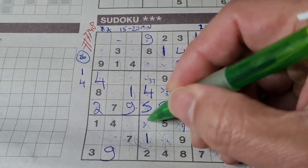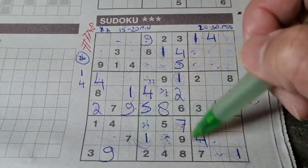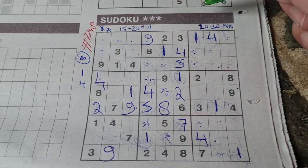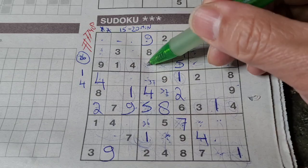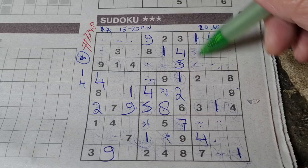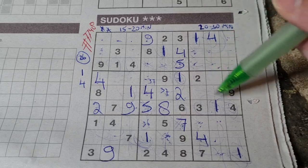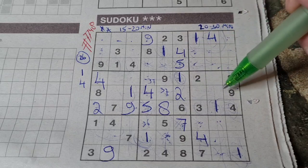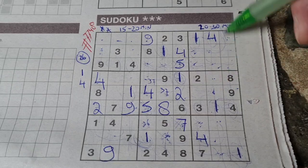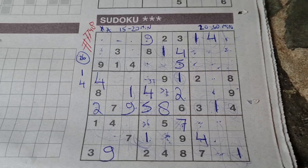Well, 7, 7. I need a 7 here. 7. 7. Need a 7 there. This should be the 7, okay.